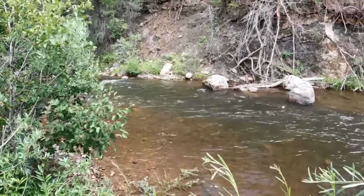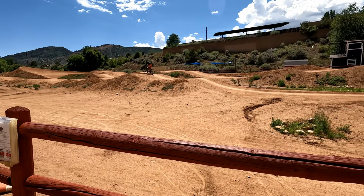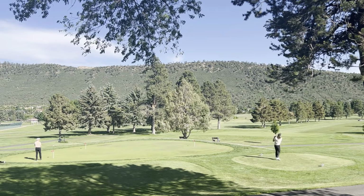Now the next thing on my list that I want to go over is the outdoors. I love the outdoors. A lot of people move here because of the outdoors. As you can see, I'm trying to film outside to show you the beauty behind me. The river is going right behind me. So beautiful. It's really high right now.